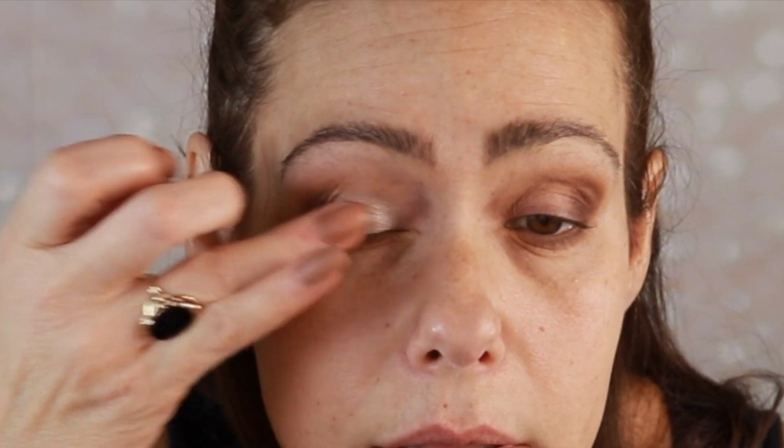So easy peasy. There's the eyes without the shimmer. Now I'm going to go into this shimmer shade right here with my finger. You can see it's kind of a silvery shade. This is just, I think, a great holiday shade. This is the fanciest palette, I think, in these little e.l.f.